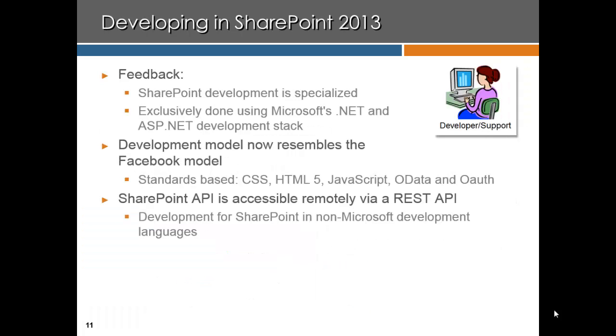So moving into development in the SharePoint 2013 platform, again, great shifts here. The feedback was that SharePoint development is very specialized, and as a practice manager, I'm painfully aware of how difficult it is to find very talented SharePoint developers. So the flexibility here to reach out to other technology sets and other experiences and have that be applicable to SharePoint-based development is huge. It's a big step forward for us, providing greater flexibility in how we resource our projects.